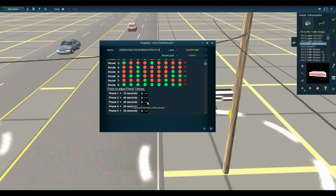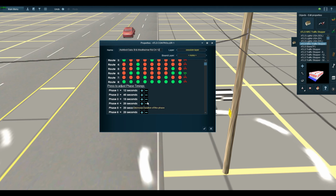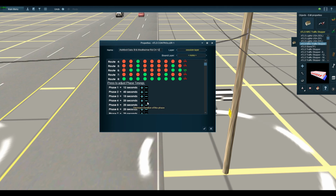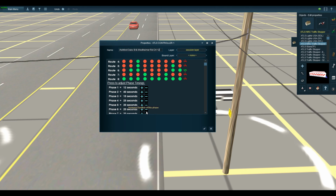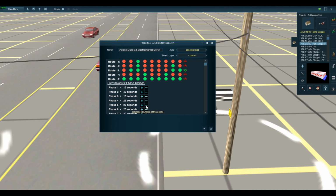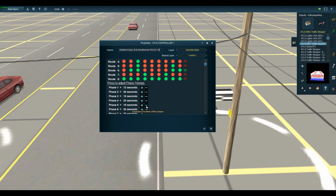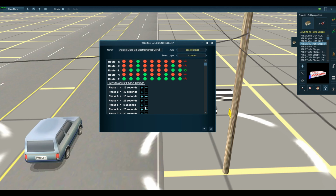Right. And so I'm going to do... let's do 15. 15 is fine. Alright. And then I'm going to do 20. I'm going to do 25. We'll do 25. Alright. And then we'll do 6 seconds. I want to do 5. Okay, I did 7. I'll do 6.